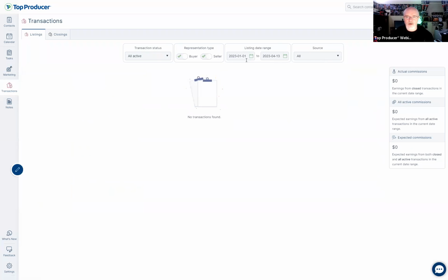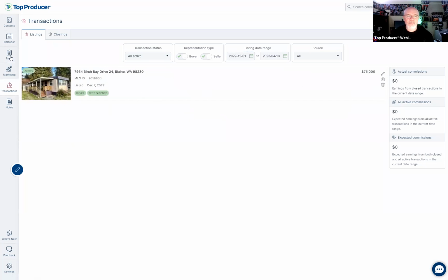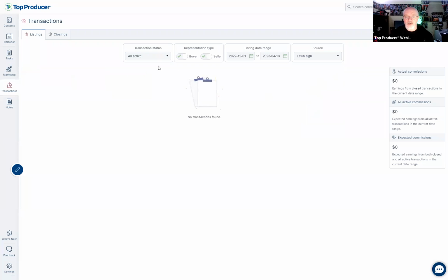You can do the date range. I don't have any this year. Awesome. You can do the date range like this. I'll just go back a month. I should have something from December that I put in. Yeah. So you can actually check it that way. Your listing date range is always something that you can edit and you can move around as needed. You can also do by source. So let's say you've got your lawn sign, you can see what brought in from that.